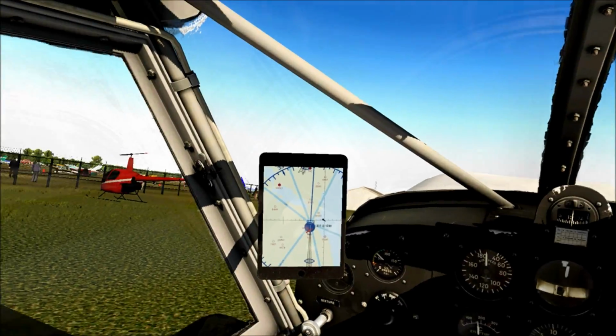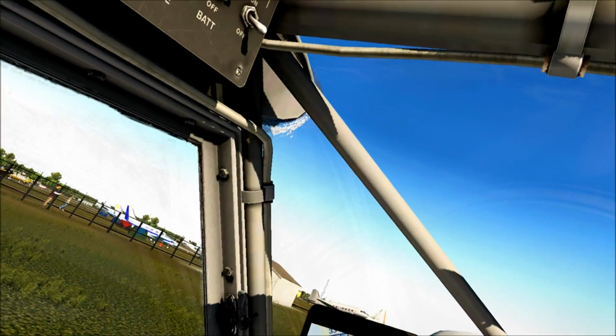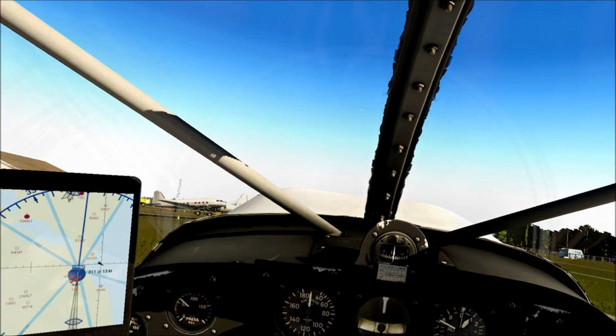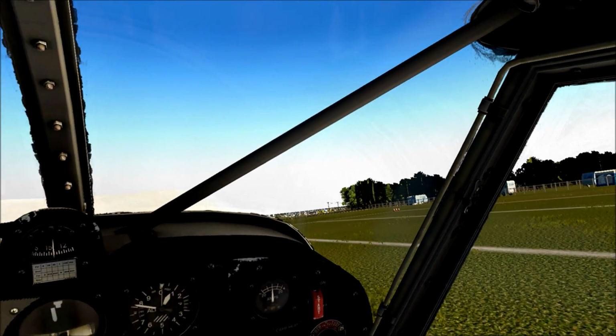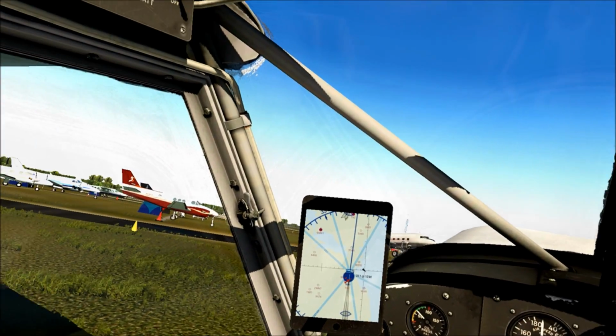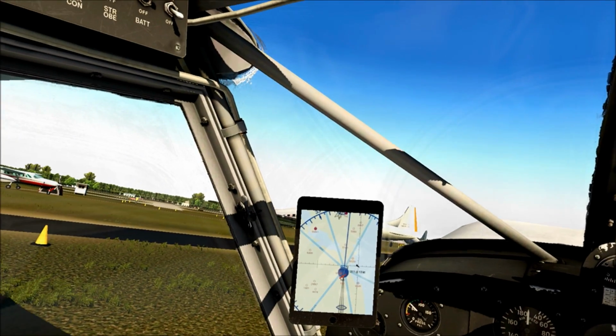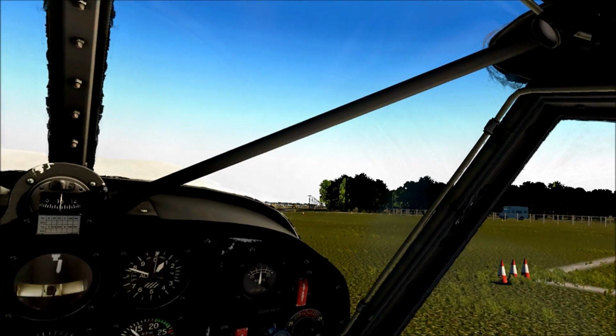Okay, I think I figured out where I went wrong on that last landing. Even though I had this thing perfectly trimmed, I was a little bit too liberal with the power, which of course caused me to float at the last second. And then when I chopped the power, well, that causes you to drop like a stone. So we're going to do better this time, I promise you.